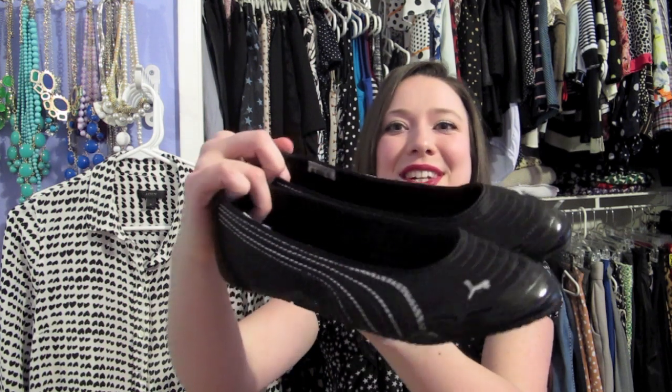So the first are this really cute pair of Pumas. And literally it looks like nobody wore them ever. There's no sign of wear on the bottom here. Obviously I just put my hand on it and there's nothing there. Literally no scuffs or anything on the shoes, so total score for some Pumas. And these ones were half off of 18, so they were $9 and then 20% off, so total score.